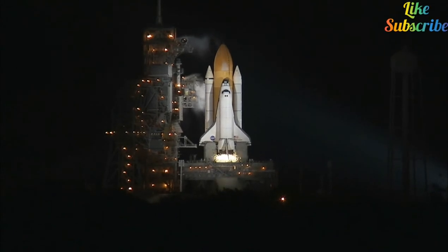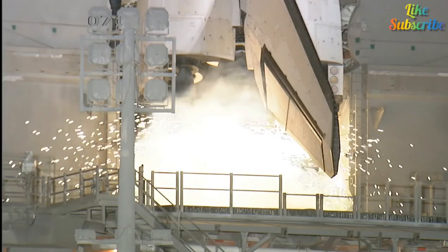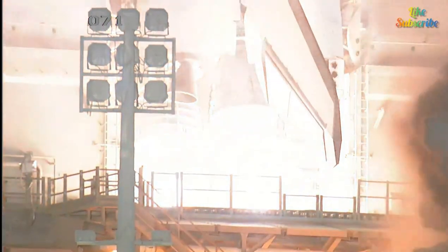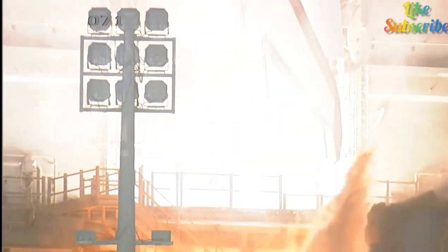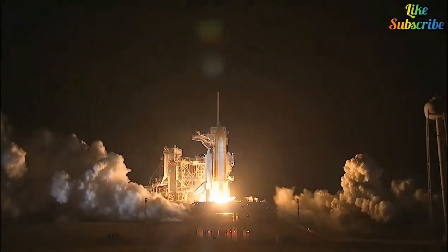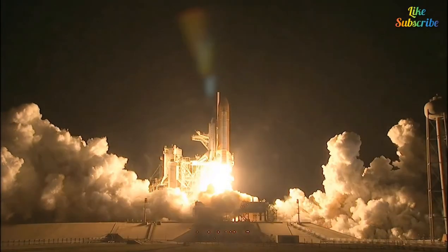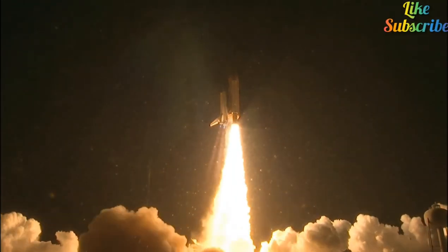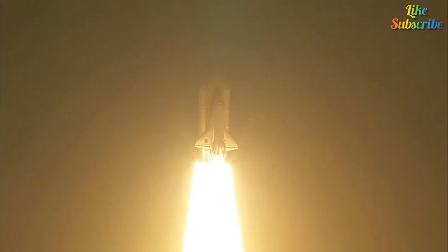T-minus 10, 9, 8, 7, 6, 5. We have a go for ready to start. 2, 1, 0. Booster ignition and liftoff of Shuttle Endeavour with NASA's final space station crew compartment that brings a bay window view to our celestial backyard.